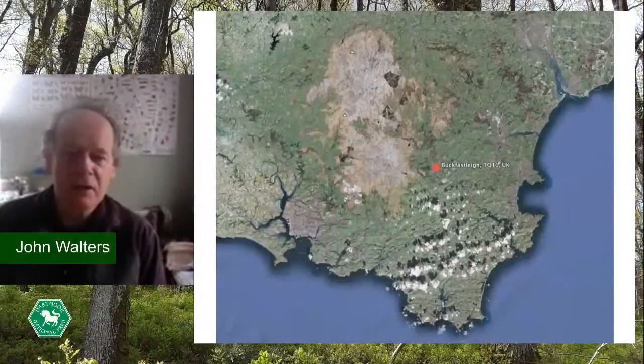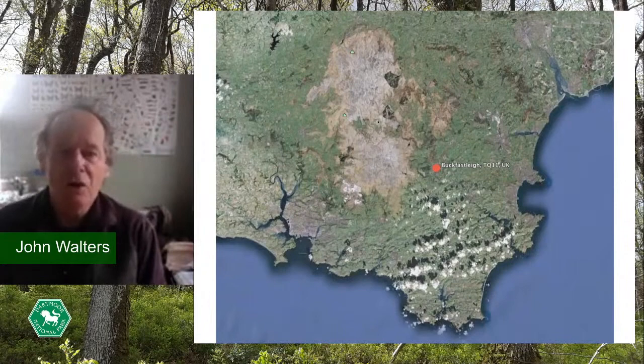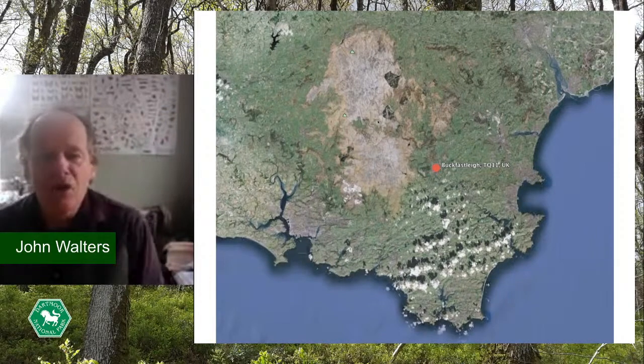To start with, I live just on the south side of Dartmoor at Buckfastleigh. I originally come from Hayling Island in Hampshire, grew up there, and then I went to Falmouth Art College down in Cornwall. I ended up working for the Dartmoor National Park Authority for several years. Originally went there in 1990. I now work as a freelance ecologist. I'll tell you a little bit about that in a minute.